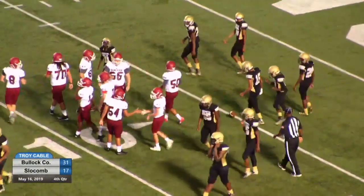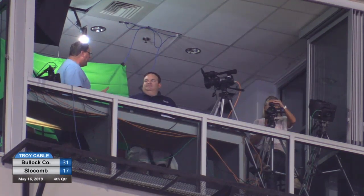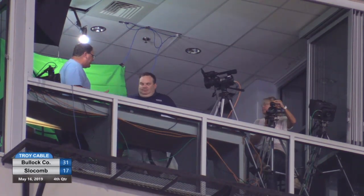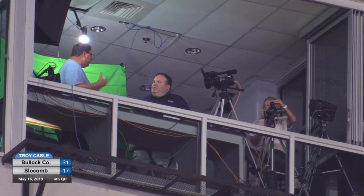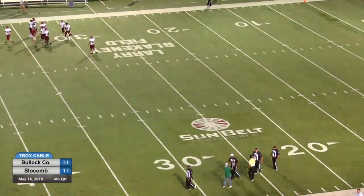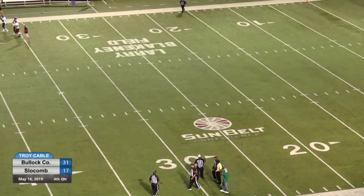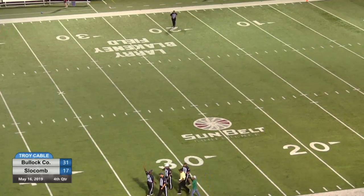Bullock County, the Hornets, have taken the spring jamboree here tonight in Troy, Alabama, 31-17. As we were talking, just as the fourth quarter was winding down, we were discussing how impressed we were with the Red Tops and the Hornets. The coaching staff both did great. And hey, y'all get the camera on these guys shaking these hands down here. This is great stuff. This is what these kids are showing, sportsmanship, shaking these hands, and 31-17 the Hornets.